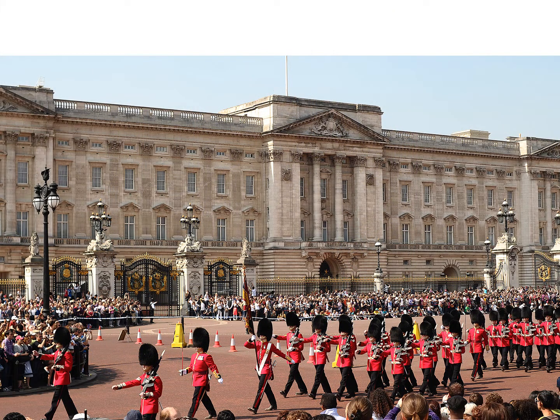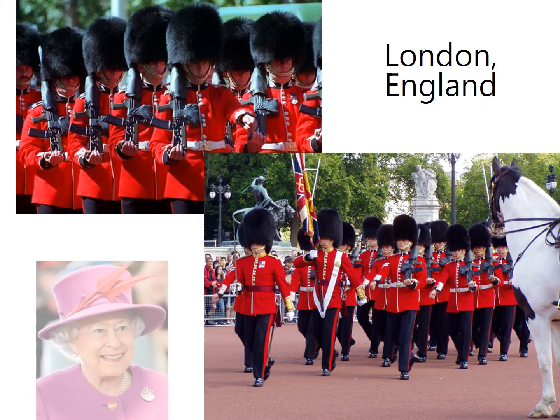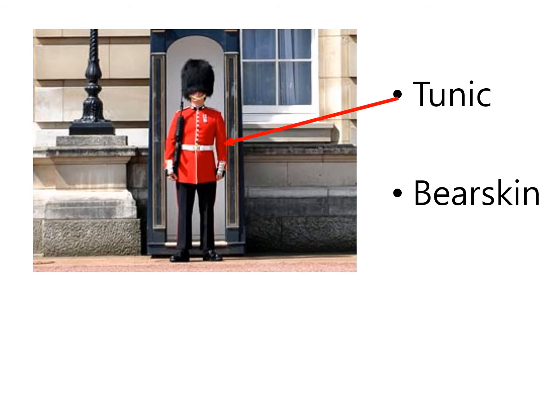And here is changing of the guard at Buckingham Palace. Buckingham Palace, of course, is in London, England, and Buckingham Palace is where the Queen lives. Here is a palace guard. He is wearing, famously, a tunic and a bearskin.